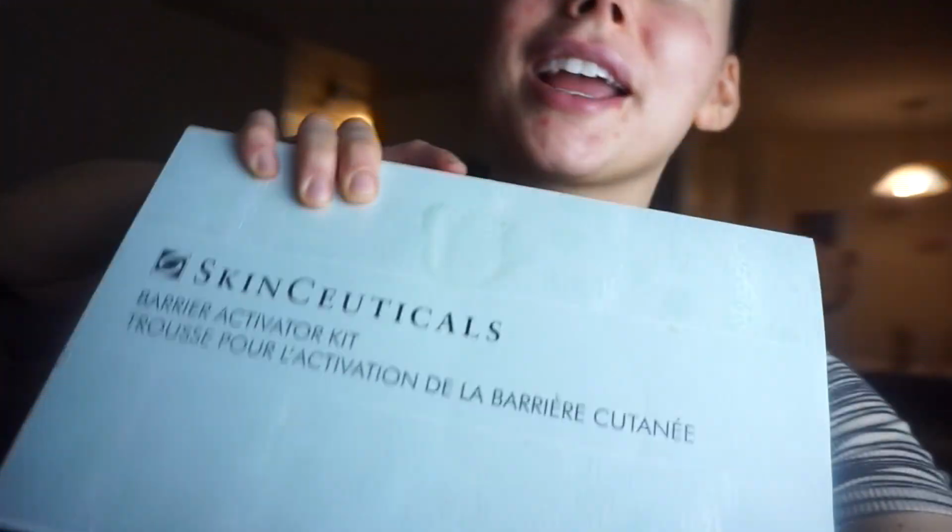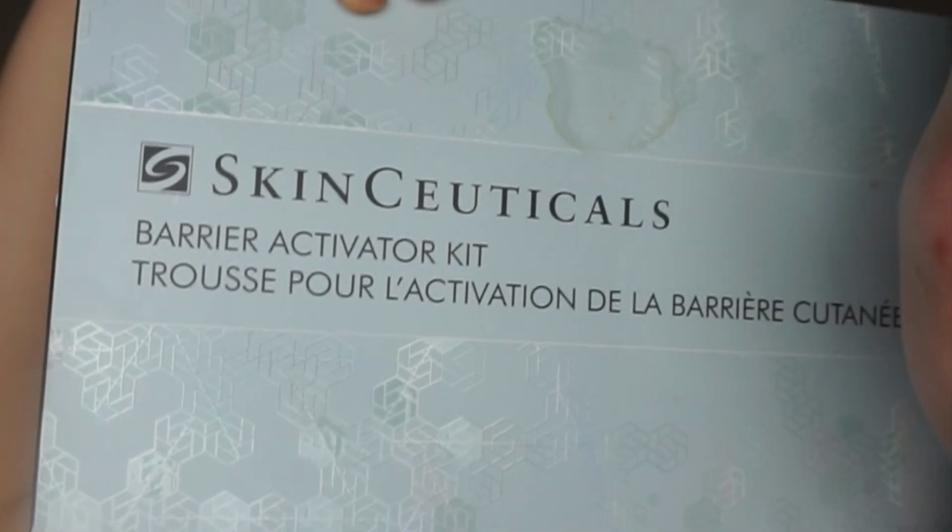So anyway, we are trying SkinCeuticals. I've heard about this brand a lot. This is the Barrier Activator Kit. I'm just trying to heal my acne scars right now. I test the product for about a week and see if I like it, and then after that I decide whether or not to incorporate it in my daily skincare routine that I always keep very minimal and very simple.